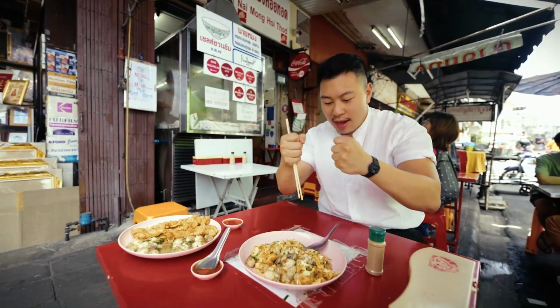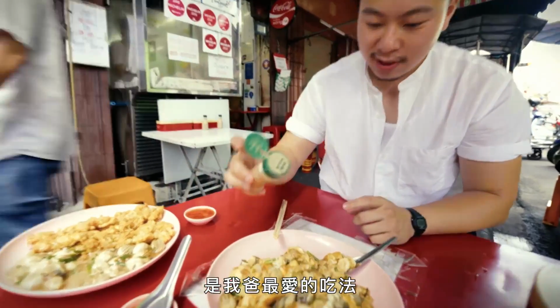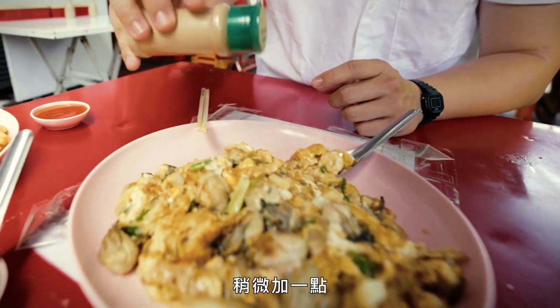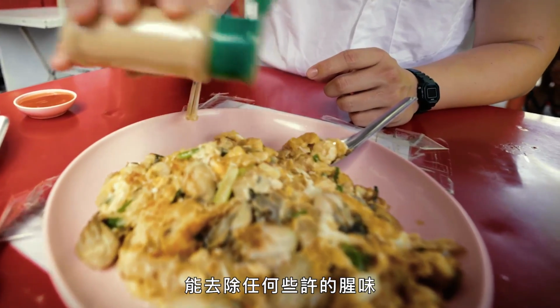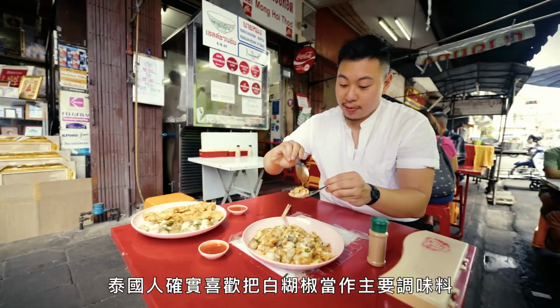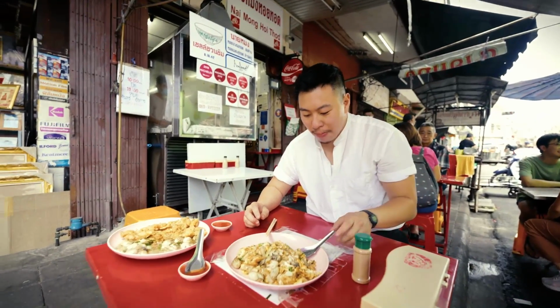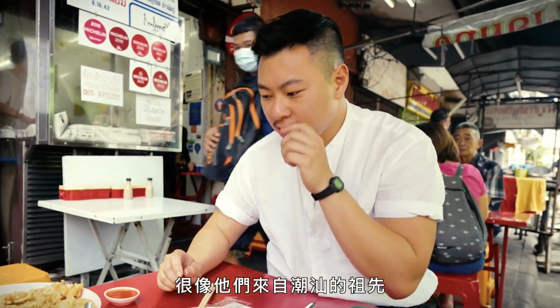Just everything comes together. And the way to eat this is with a little bit of white pepper, the way that my dad would like. It's just a touch of this to get rid of any hints of gaminess and add an aromatic component. Thai people do love white pepper as a primary seasoning, very much like their Chaoshan ancestors.